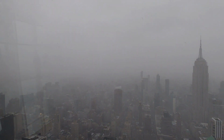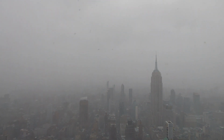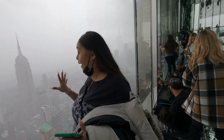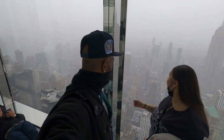Wow. Look how foggy it is, guys. You can't even see with the snow and the high precipitation. Look, guys, can't even see anything. That means the weather's picking up. Wow, this looks crazy, right? When we left, it wasn't even raining or snowing. It wasn't. Yeah.